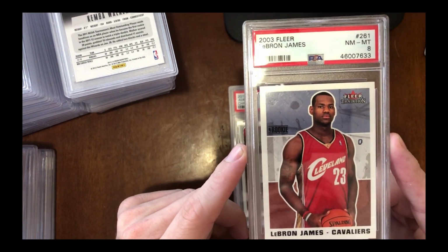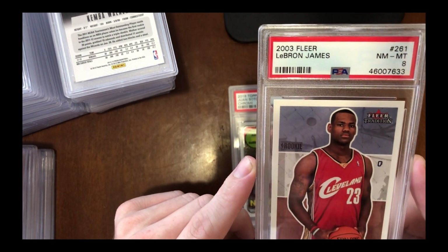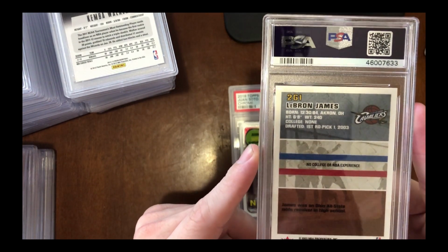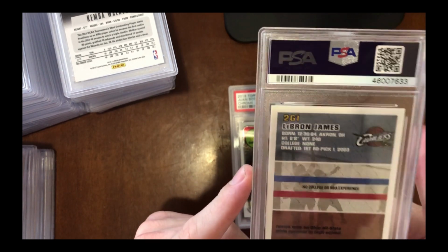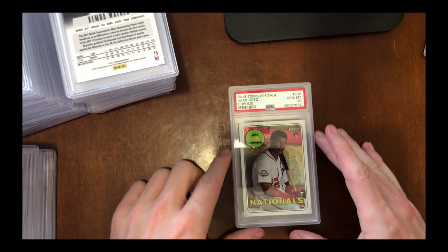Then the Fleer rookie. So Fleer came back a PSA 8. Pretty nicely centered, but I believe that it had some issues on either the corners or edges or something. Yeah, that back corner wasn't perfectly sharp. So very, very happy to have all those LeBrons. Those are very, very clean.